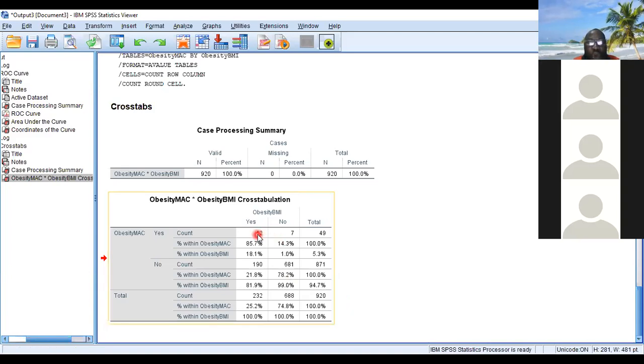Yes, sir. When you say 49, these are people that have positive results from your test, the people that Mark says are obese. And the total is 920. Everybody is 920. But 49 are obese from your test, while 871 are not obese from your test. But the gold standard tells us that out of the 920, 232 are obese, while 688 are not obese. So when you are talking of sensitivity, your denominator is the number of people that actually have the disease, as given by the gold standard. The people that have the disease are 232. How many of them did this new test say have the disease? It's only 42. 42 over 232.